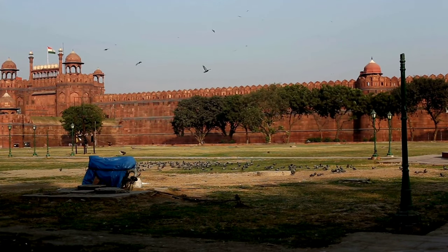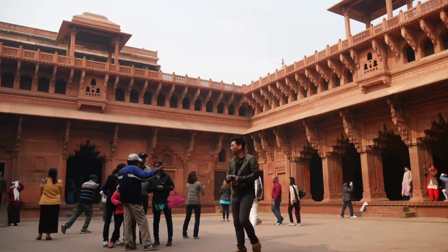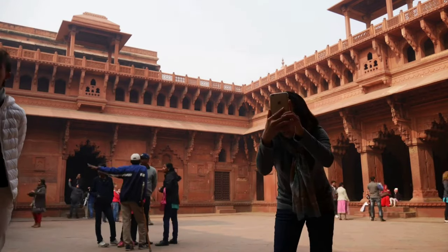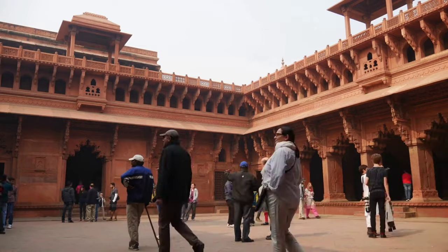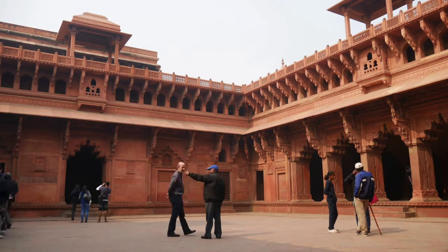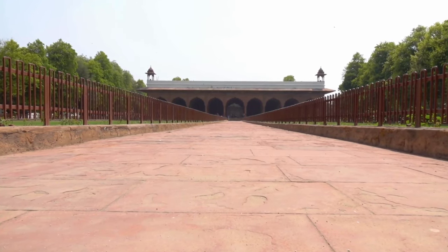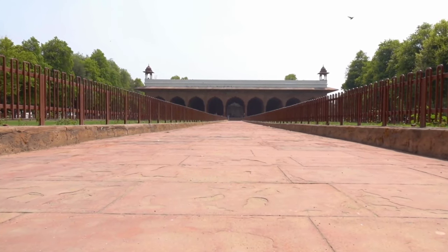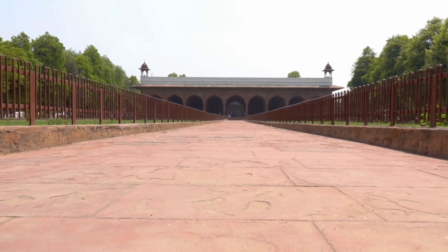Historical significance: the Red Fort holds immense historical significance as it was the center of Mughal power in India for centuries. It was from the Red Fort that the Mughal emperors governed their vast empire and hosted grand ceremonial events. Independence Day celebrations: the Red Fort is particularly famous for being the site where the Prime Minister of India hoists the national flag and delivers a speech on Independence Day, which is celebrated annually on August 15.